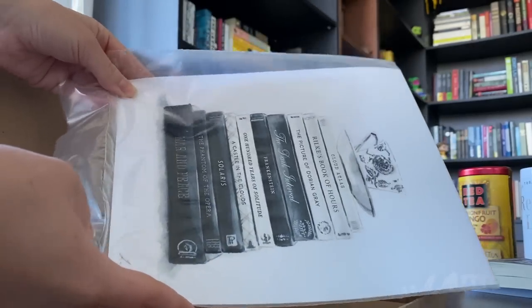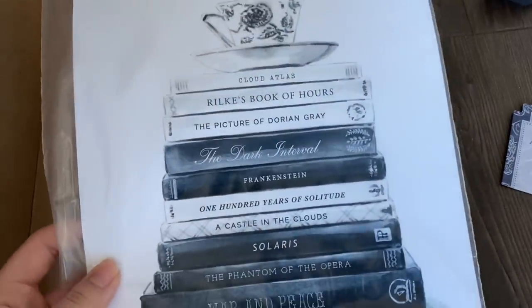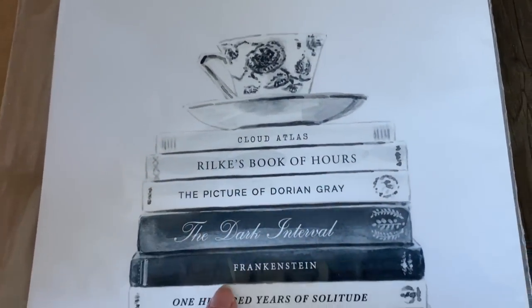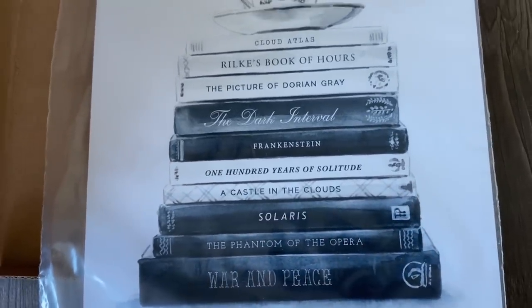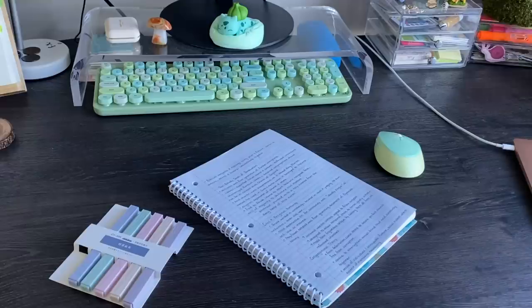These are my favorite ones. I'm gonna cry. You did not do this. You guys do absolutely too much. Look at this. How did you even create this? Did you make this yourself? This is a print of all my favorite books. You did not. I'm actually crying. Wow, I'm gonna frame this.